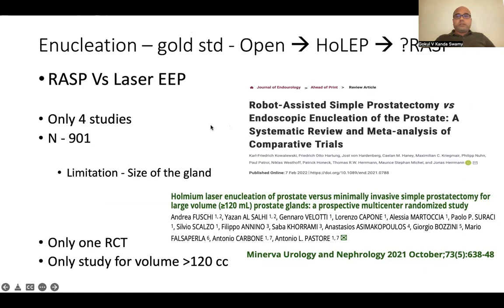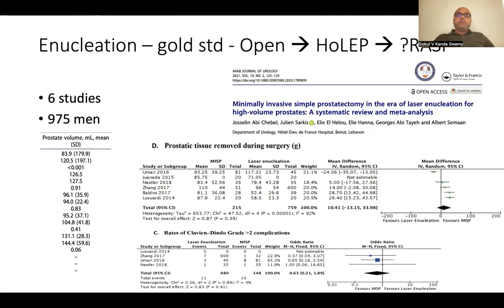But how is it when you compare with laser enucleation procedures? Not many studies compare head to head. In this systematic review this year, less than 1,000 patients. Again, very similar outcomes. But again, the problem there is the size of the gland. We don't have many studies with large volume glands in their study group. And in fact, there is only 1 RCT so far where the study has been conducted on prostate volumes more than 120 cc. What does this show in general? Very similar outcomes compared to open, but the advantage with the robotic approach is it does offer the choice of removing more prostatic tissue, but no significant complications. But statistically, both these parameters are not significant, though.